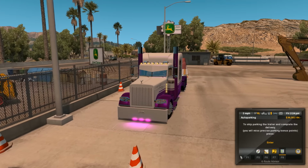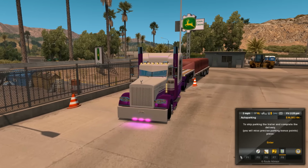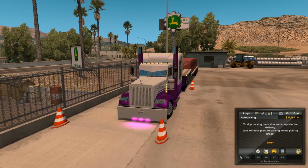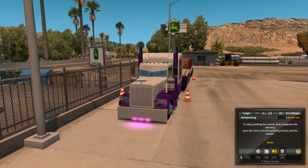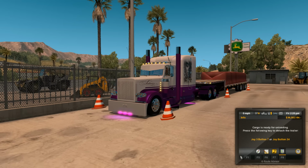Also, as you see, I do have the air horns on the top of the cab here. I mentioned on the last skin that I was having an issue. They weren't showing up anymore. So in between clips here, I did go into the mods manager and remove a handful of trucks, and now they are here. So good to go on that one. So there must be another truck that kind of takes it over or eliminates them for whatever reason. But there we go. Nicely parked.